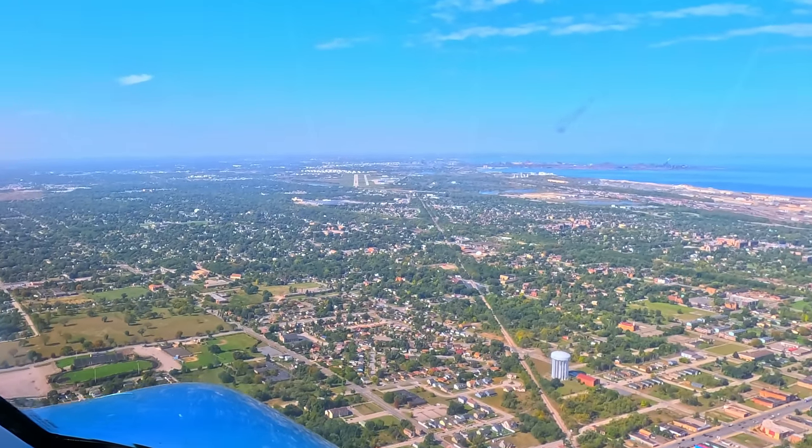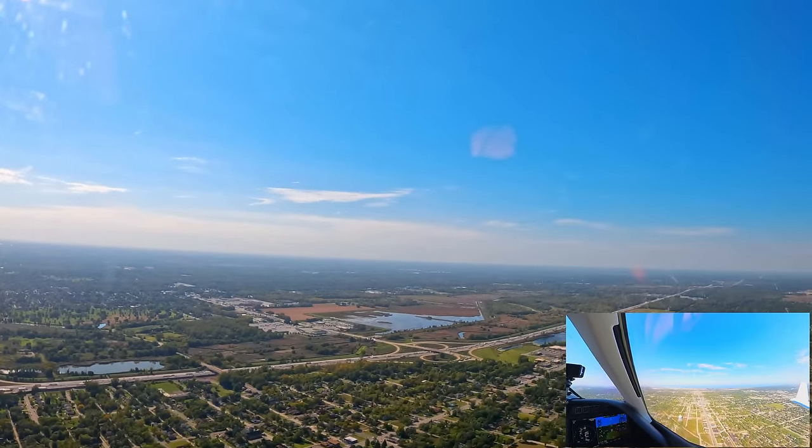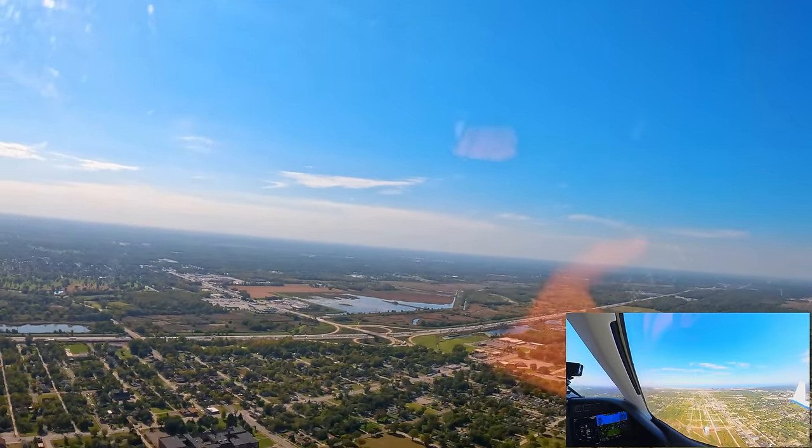Feet on the brakes and on the rudders, and chair is up. It's a clear day, but you can still see some haze. I don't know if that's pollution or, I don't know.